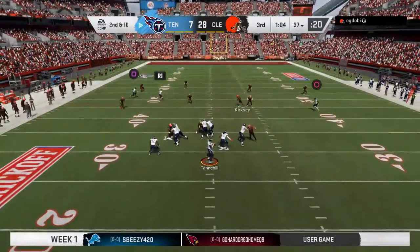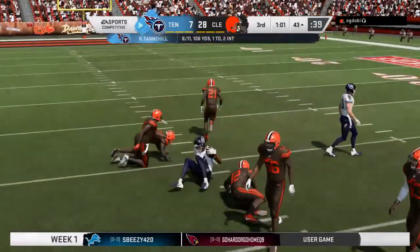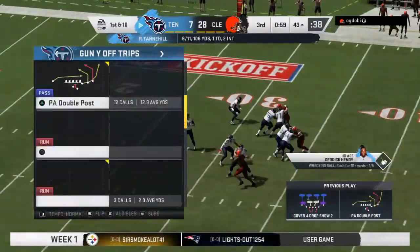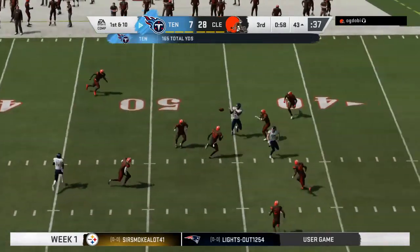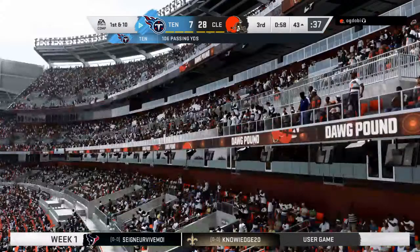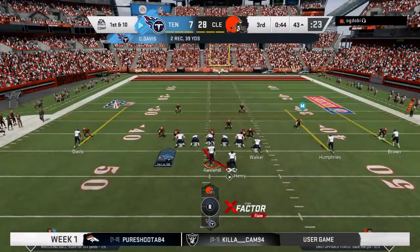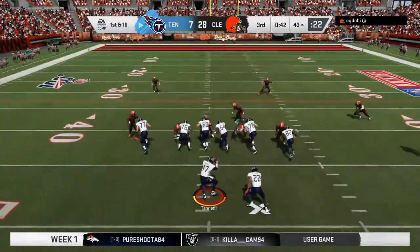On 2nd and 10, Tannehill. It's caught by Davis. And they're going to have another first down as he's going to be tackled at the Browns' 43. First down, Tennessee. So a 1st and 10 upcoming from Browns territory now at the 43.